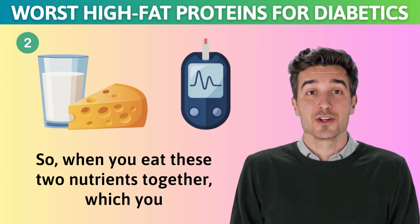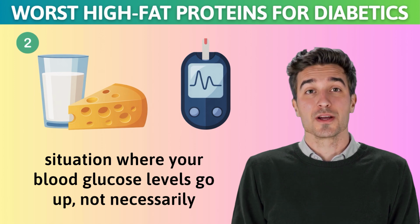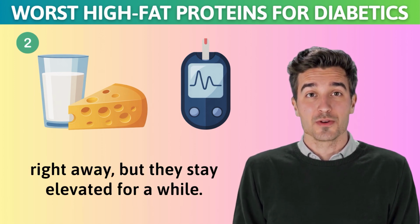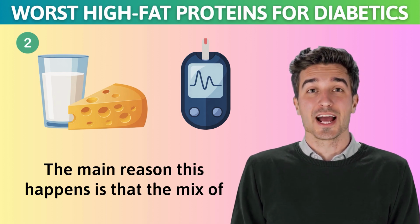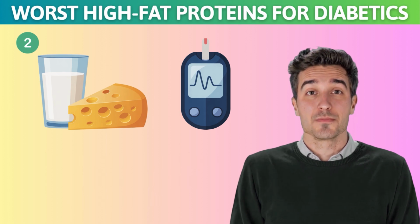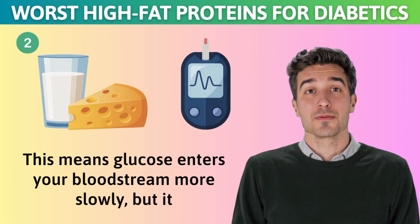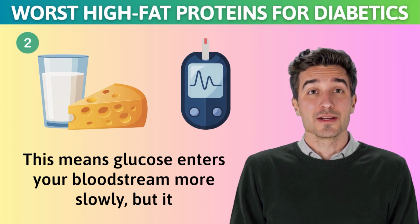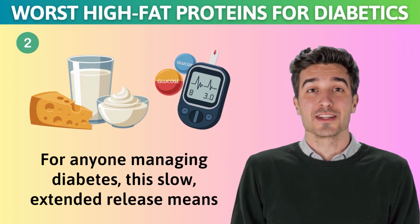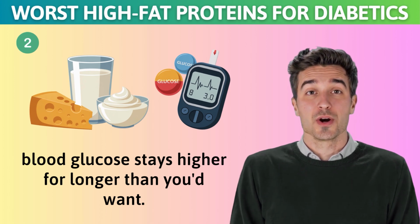So when you eat these two nutrients together, which you do with full-fat dairy, it can lead to a situation where your blood glucose levels go up, not necessarily right away, but they stay elevated for a while. The main reason this happens is that the mix of fat and protein really stretches out your digestion time. Your body simply takes longer to break down and absorb these nutrients. This means glucose enters your bloodstream more slowly, but it keeps entering over a much longer period. For anyone managing diabetes, this slow, extended release means your blood glucose stays higher for longer than you'd want.